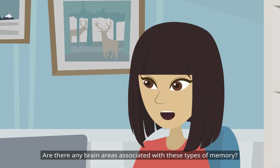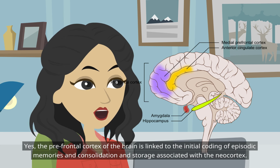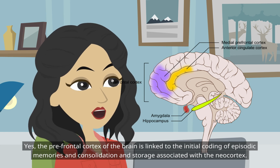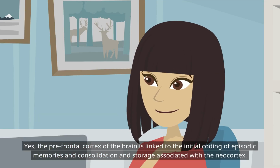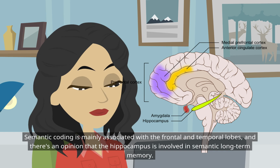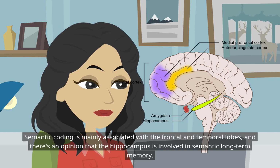Are there any brain areas associated with these types of memory? Yes, the prefrontal cortex of the brain is linked to the initial coding of episodic memories and consolidation and storage associated with the neocortex. Semantic coding is mainly associated with the frontal and temporal lobes, and there's an opinion that the hippocampus is involved in semantic long-term memory.